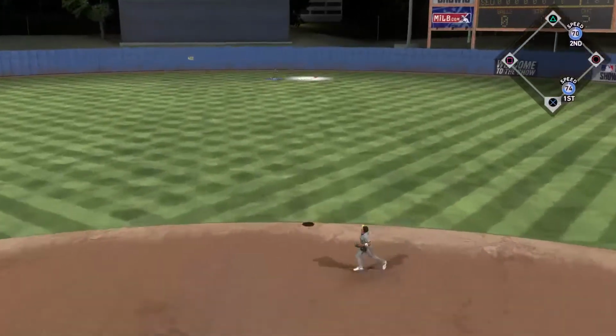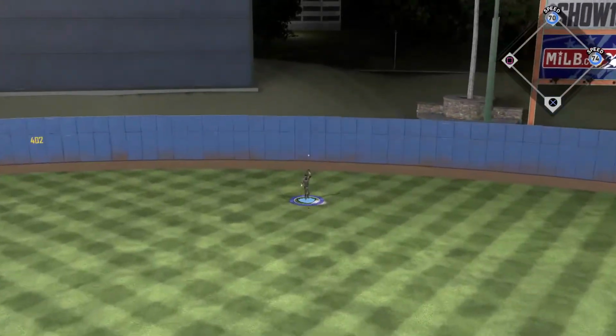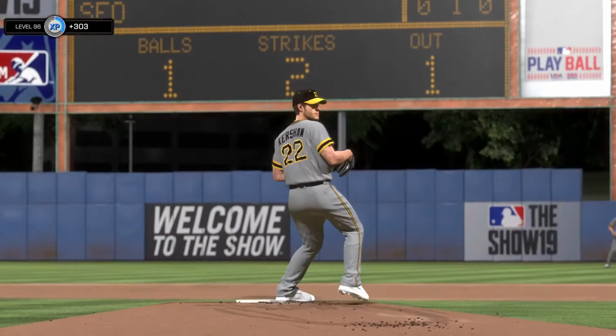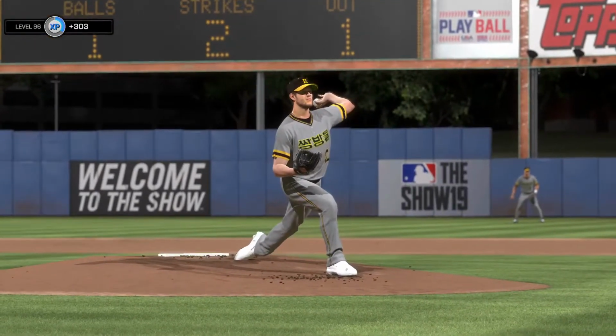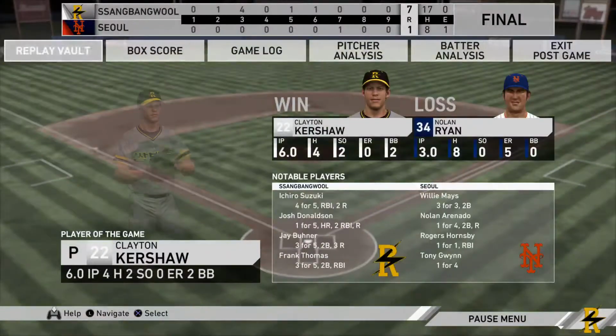High in the air out to center field. Ichiro is there to make the catch, and with that, the ball game is over. Fans, our final line.